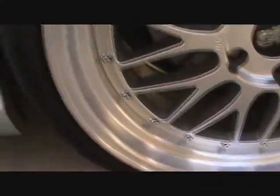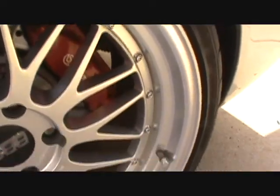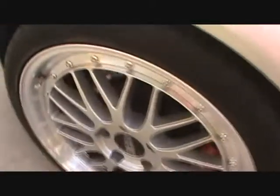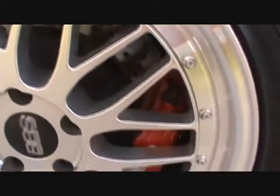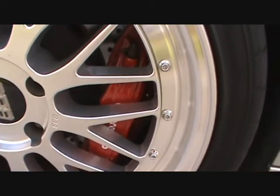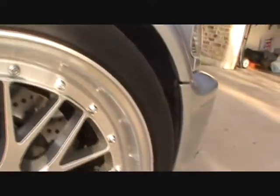This is the driver's side rear BMW, BBS LMs, which is a 19 by 10 with an offset of 25. And we go to the front, an 8.5 by 19 offset of 32, BBS LMs, all original. The front Brembos are 6-piston monoblock Brembo GT calipers, size 355 mm. We go to the passenger side front rim.